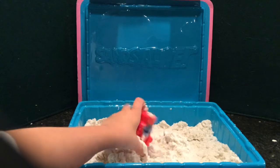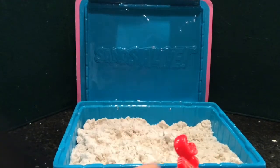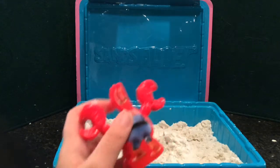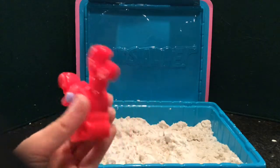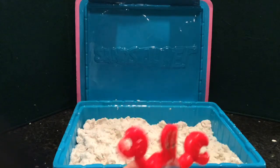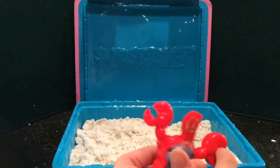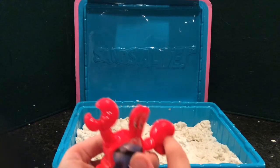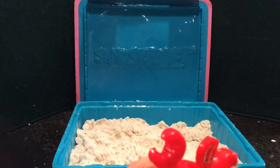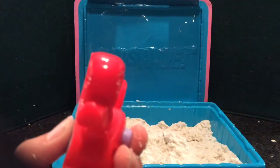There's something. Okay, so this is a McDonald's Mr. Krabs toy. When you press the back, his finger clasp pinches. So pretty cool, it doesn't hurt.